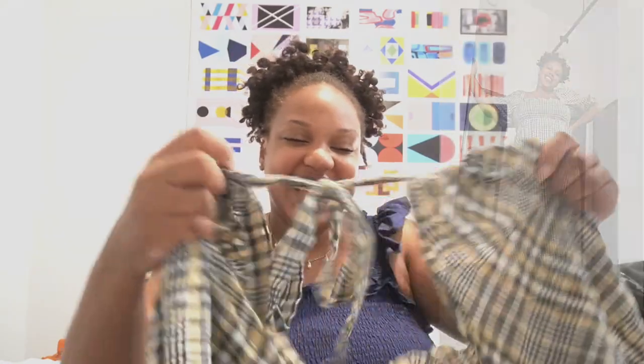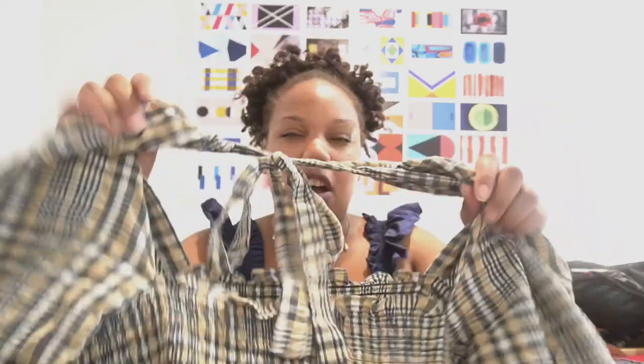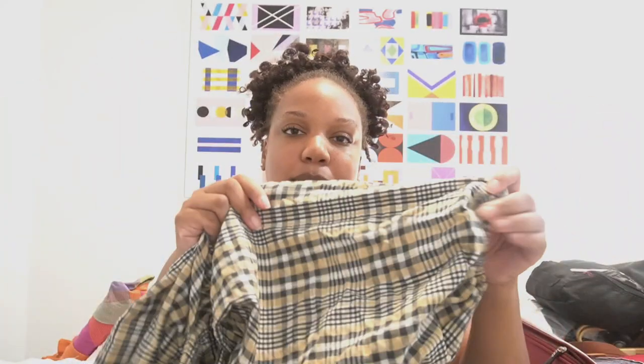Even though I'm 5'7", it hits the floor. It skims my ankle depending on the shoes that I'm wearing. So the only thing, it doesn't have pockets, but it's okay. But it has this sort of peekaboo effect in the back, and it has a tie around the neck, so it's sort of like a halter, but it still has these puffy sleeves.